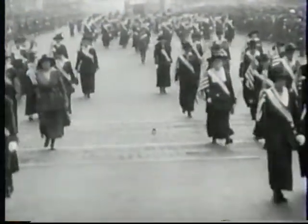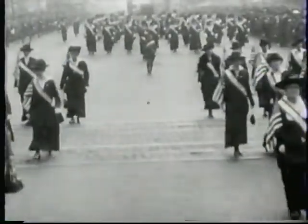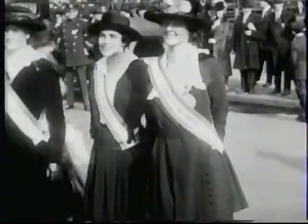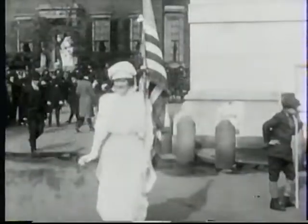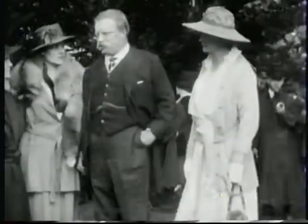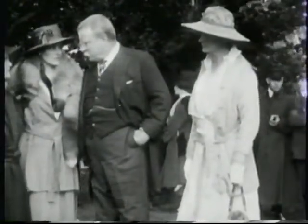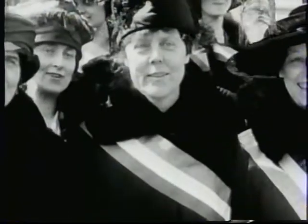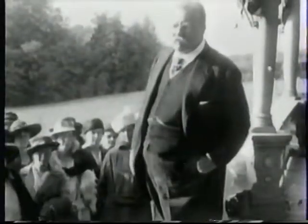The 1910s were filled with determined ladies, and the most determined were the parading, crusading, never-say-die suffragettes. Their motto, votes for women. Their greatest weapon, an unquenchable zeal. Former President Teddy Roosevelt, no small admirer of courage and spirit, was a staunch friend who encouraged them from the porch of his home in Oyster Bay, New York.